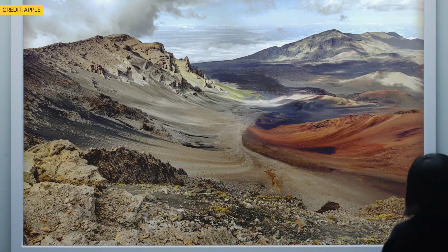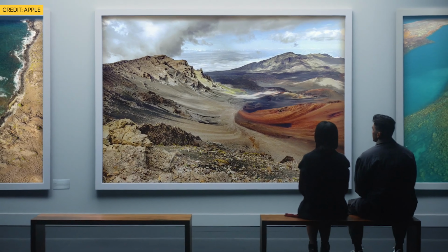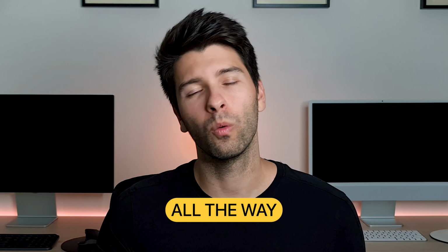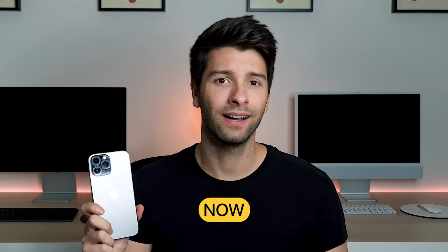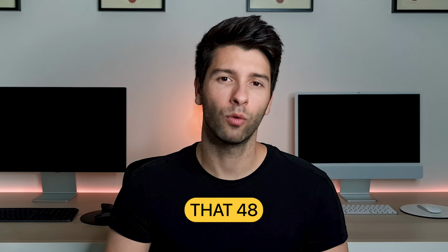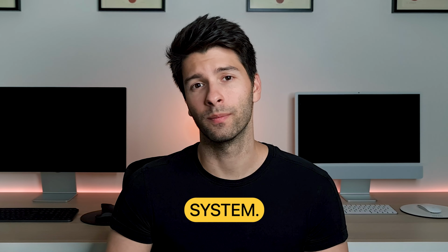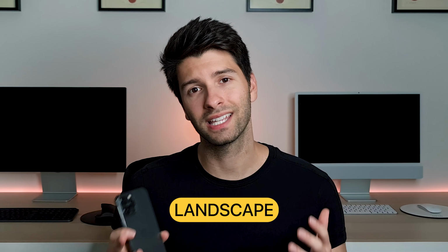Most photographers will use anything from a 16mm to a 24mm to capture the perfect landscape shot, whilst they'll go all the way up to a 50mm to capture the perfect portrait. So in your back pocket now, you have a 24mm and a 48mm, both in that 48 megapixel camera system with the larger sensor that can take amazing photos for either landscape or portrait.